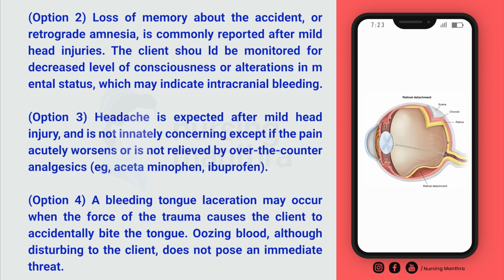Option 3, that is headache. Temporal headache is expected after mild head injury and is not innately concerning, except if the pain acutely worsens or is not relieved by over-the-counter analgesics like acetaminophen, ibuprofen and so on.